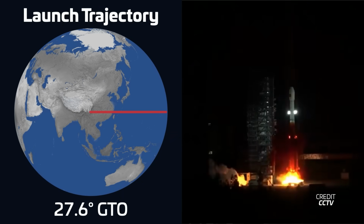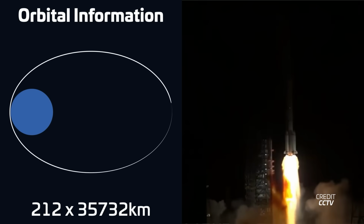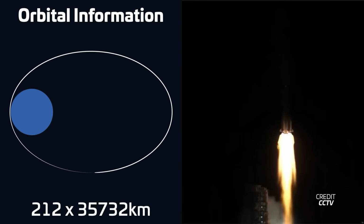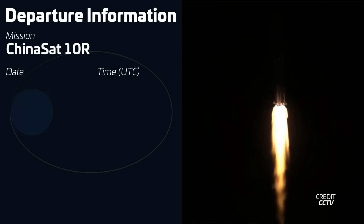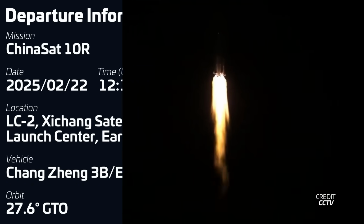Let's start off from China with our first launch. A Changzheng 3BE took off on February 22nd at 12:11 UTC from Launch Complex 2 at the Xichang Satellite Launch Center. The rocket was carrying the ChinaSat-10R communications satellite into a geosynchronous transfer orbit. ChinaSat-10R will replace the aging ChinaSat-10 satellite that was launched back in 2011.